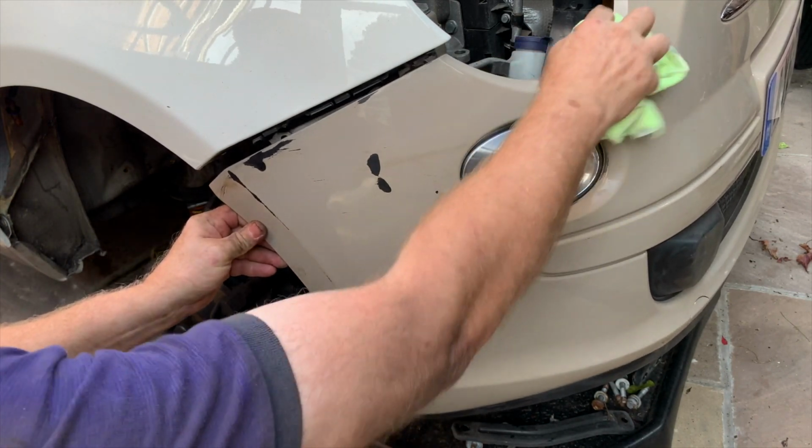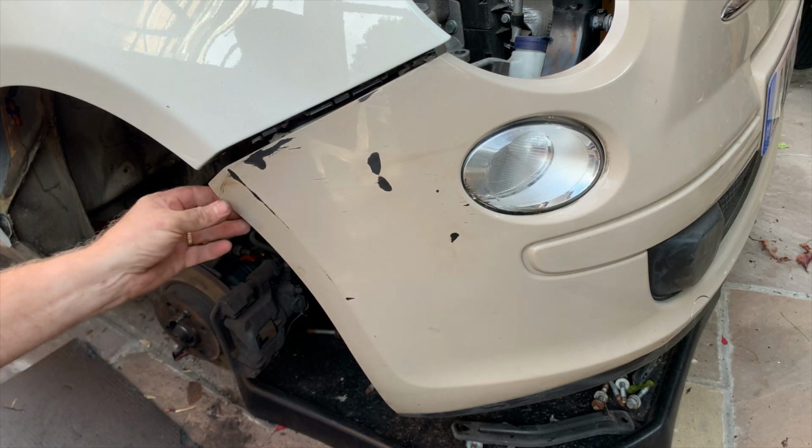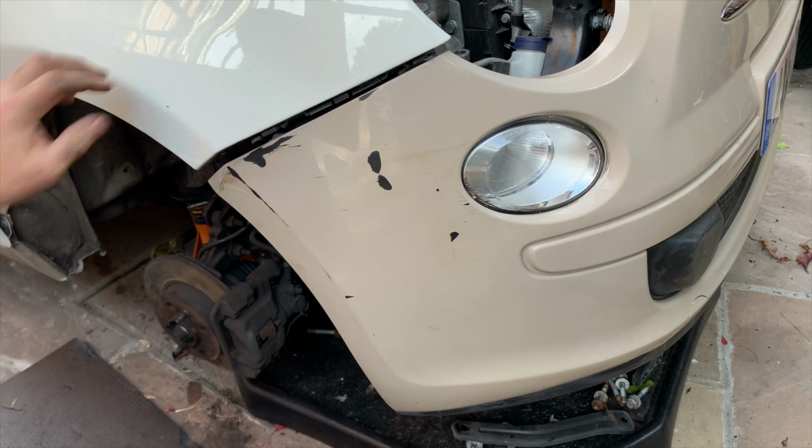Look at that, all gone, or most of it's gone. So what we'll do is we'll rub this down and then give it a good coat of paint. I've ordered the paint. I think I said earlier, I've ordered the paint. That will come Monday.